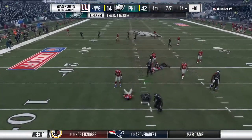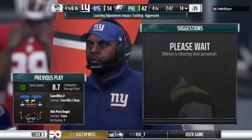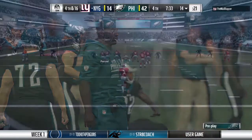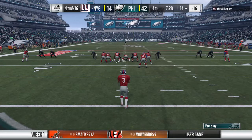Pressure comes, and down he goes. The Eagles get there for the sack. Well, that play was the very definition of fast, quick, and in a hurry. Suddenly, he was there. Yeah, blink of an eye. That happened fast and a big sack. And the Giants send out their punter now. He's been terrific so far.